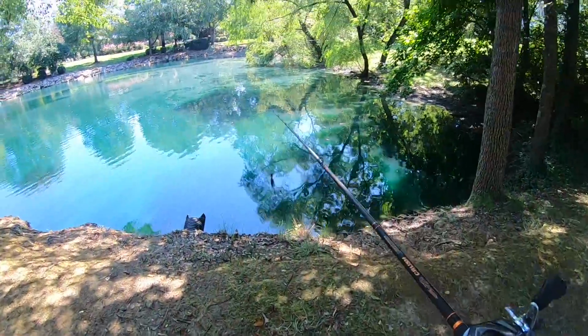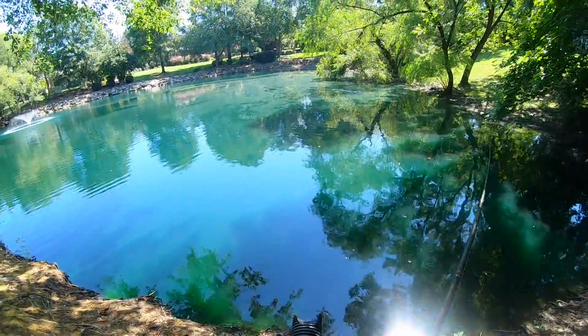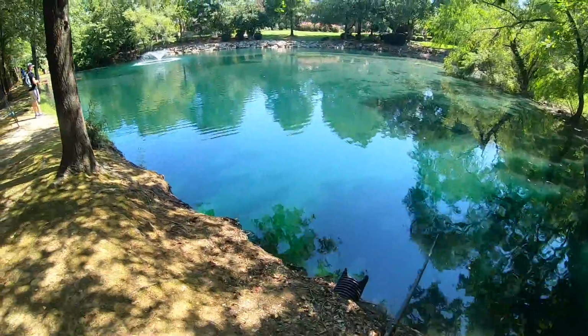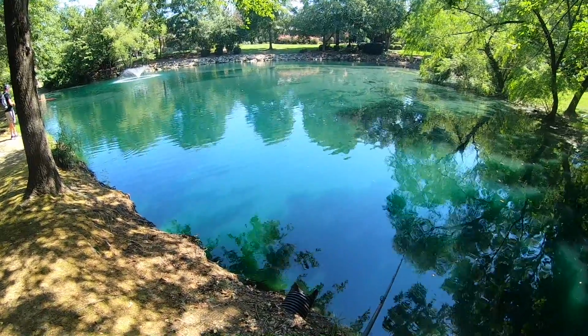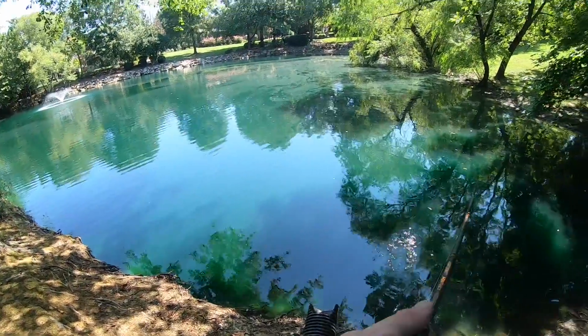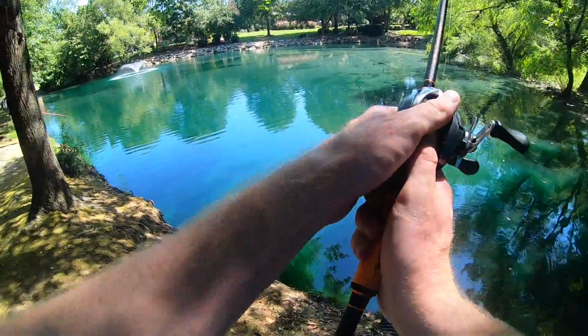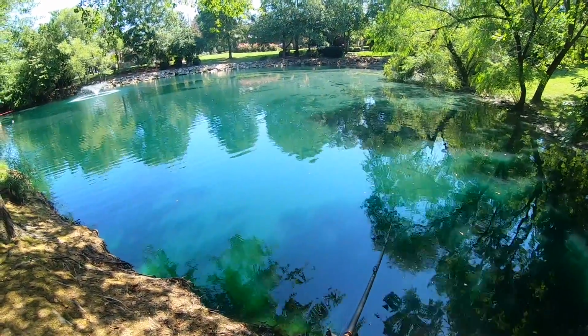Rolling up on pond number 2. This little pond is in the same neighborhood, but it's a different pond, a little small one. I actually haven't fished this thing in years, guys, so I have no clue what to expect out of here. I know there's definitely a little bit of fish in here, so we should be able to pop off a few. The water's looking a lot cleaner, which is nice to see. So we're just gonna get after it.